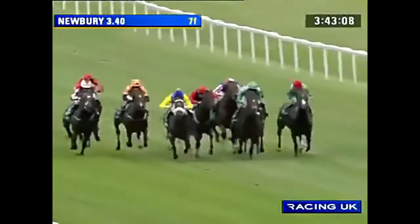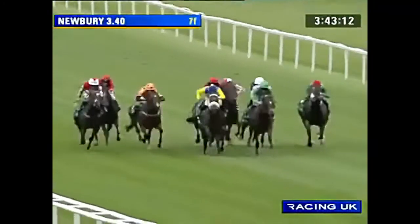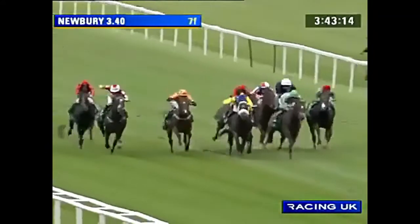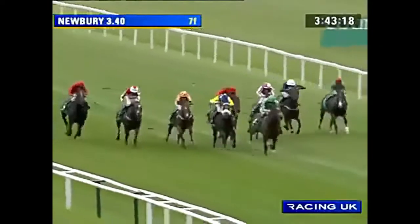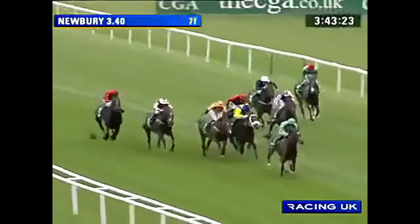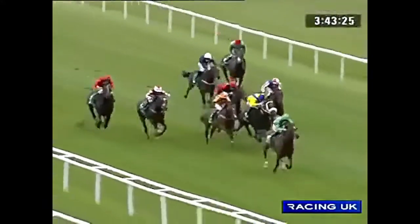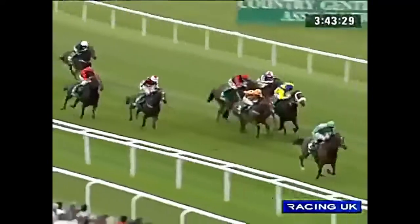Dubai Gold is looking for a gap through. Just slightly checked there was Dubai Gold as Perfect Tribute went for a similar opening, but Excelebration travels well in front from Musea as they head down to the final furlong, and Excelebration just quickening up now quite nicely. Excelebration kicks 2, 3 lengths clear of Musea, and then Beacon Lodge running on well. Dubai Gold can't pick up, but the leader's picking up in terrific style here, and Excelebration just stretches right away.